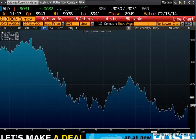So we think that any sustained move back above those December highs could actually trigger a little bit of intervention risk. And by that I mean rhetorical intervention risk from the RBA. And we know in the past the RBA have been pretty good at that rhetorical intervention risk.